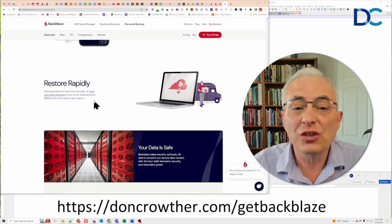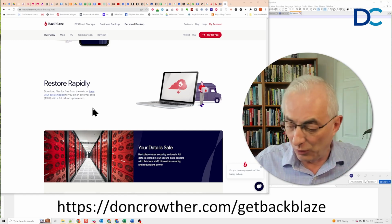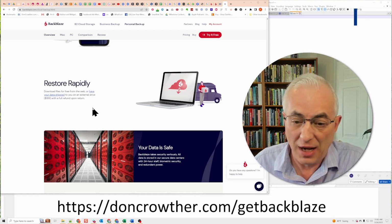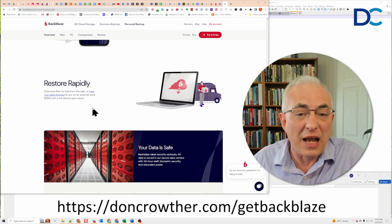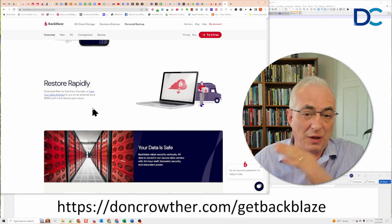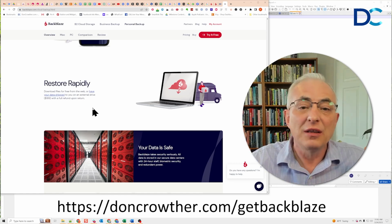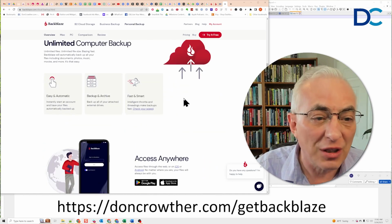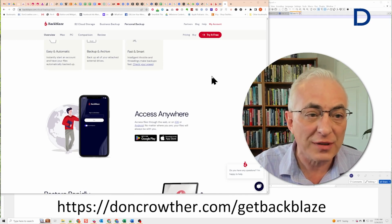It's so much better than most of the other services that will restore all your data, but it may take 2 days, a month, 2 months, 6 months, depending on how much data you've got. This service allows you to get it like immediately. You just go on and say, I need this file, this drive back, and you can get the whole thing back. Now, in addition to that, you've got their mobile service.